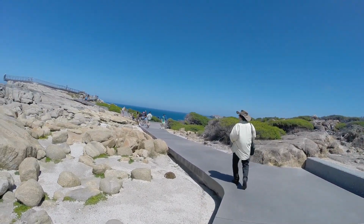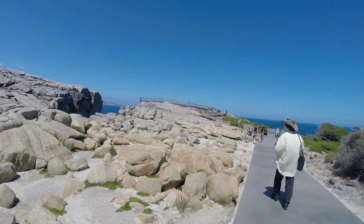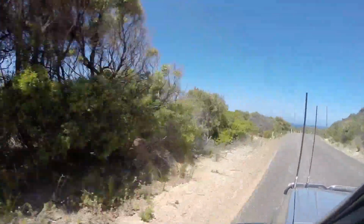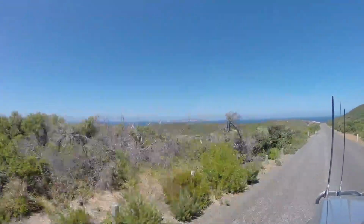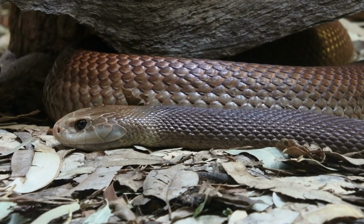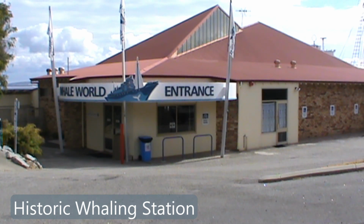Make sure you're equipped for the prevailing weather and carry some water with you on the longer walks. Taking a personal locator beacon with you when bushwalking is a good idea. And remember, WA is home to a number of venomous snakes, so a snakebite kit is another useful item to take along.